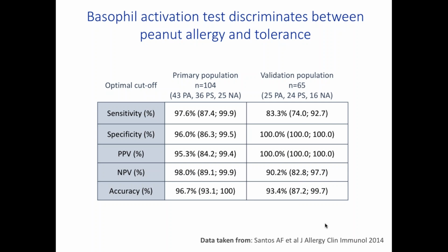We then recruited an independent population, prospectively and independently recruited, to validate these cutoffs. And in this second population, the specificity and positive predictive value reached 100%. Sensitivity and the negative predictive value were much lower, but actually it is the enhanced specificity that is the greatest advantage of the basophil activation test compared to existing tests that we currently use in clinic.